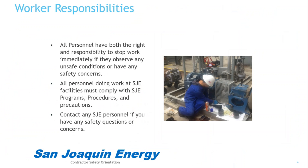Worker responsibilities. All personnel have the right and responsibility to stop work immediately if they observe any unsafe conditions or have safety concerns. All personnel doing work at San Joaquin Energy facilities must comply with San Joaquin Energy programs and procedures. Contact any San Joaquin Energy personnel if you have any safety questions or concerns.